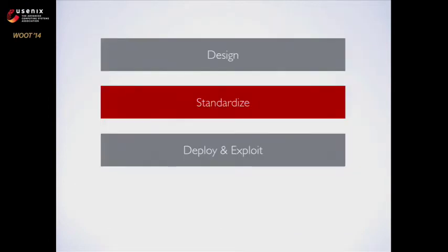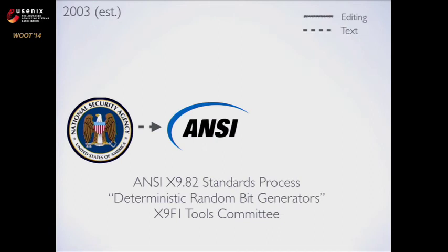To standardize the system, we have to go through multiple standards agencies. And yes, I know this is a technical workshop, and this is going to get a little bit boring and a little bit procedural, but it's really important to understand how this worked. We don't go to NIST. We do not go to NIST because NIST might say no. Instead, we go to a third party. We go to ANSI, the American National Standards Institute. And ANSI is working on something called the Deterministic Random Bit Generator Standards for their X9 F1 Tools Committee. So we go to them and we say, well, this is our contribution. We have this dual EC design and these 2 points that go with it.